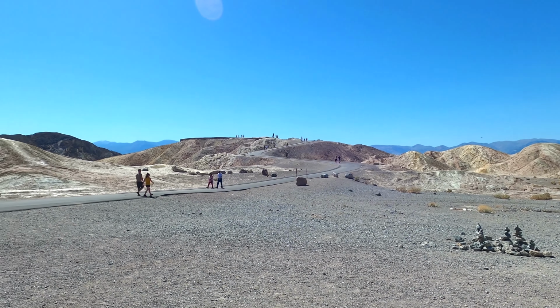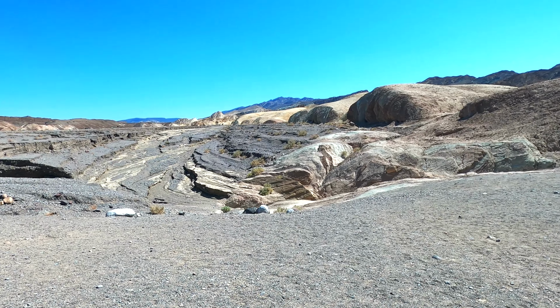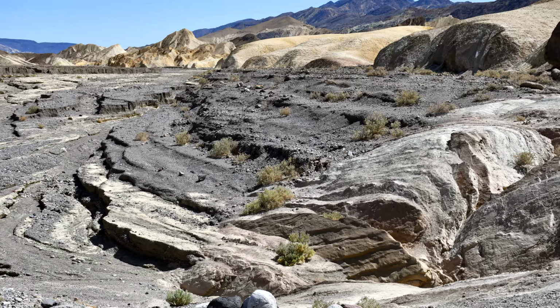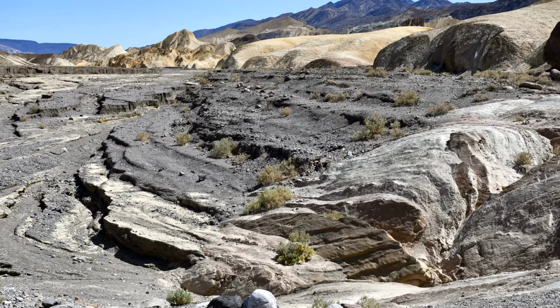We love all the formations that natural erosion has created on this landscape. It's just so pretty. This view is to the left of the parking lot, and I was the only person over there enjoying it. This is one of my favorite images from this trip.